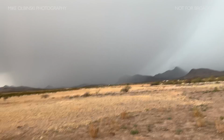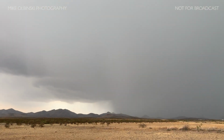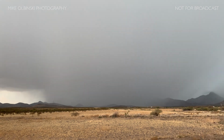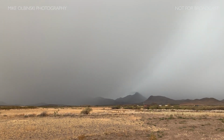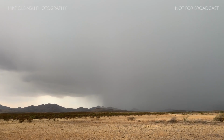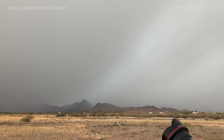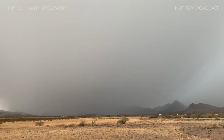Well, we made it inside New Mexico. Storm is approaching. Rain is just coming right over here, over the interstate. No CGs anymore that I've seen. We're gonna have to go in a second.